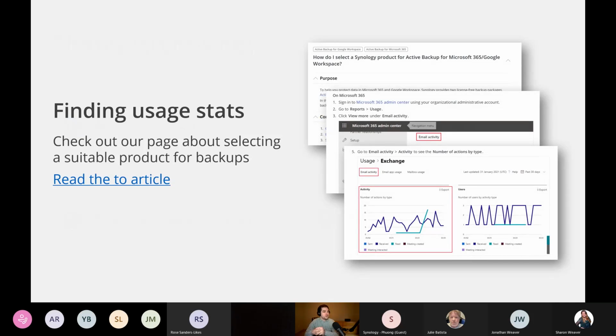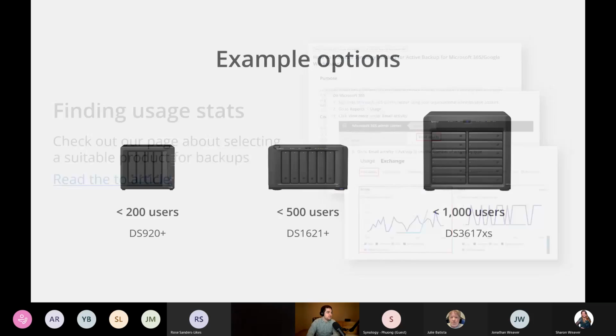Now, you'll want to figure out how much data you have in M365. Like I mentioned, we've got a fantastic article on where to go to do that. So definitely check out that article. The name of the article is How Do I Select a Synology Product for Active Backup for Microsoft 365? So definitely, Google that and find that to make sure that you're sizing the Synology correctly.